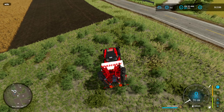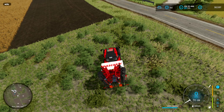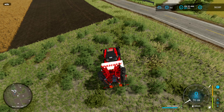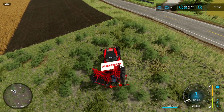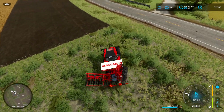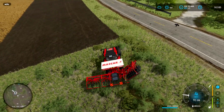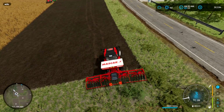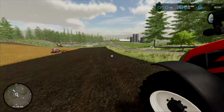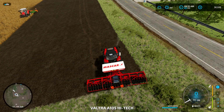And what do we want? We were gonna go with oats, right? Oh, I just went by it. Of course I did. There. Now I've seen a couple of fields that were just oilseed radish. Isn't that just for fertilizer? Don't you just plow that into the ground? I think so. We'll get back in there.